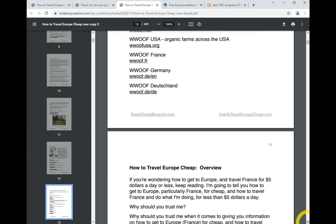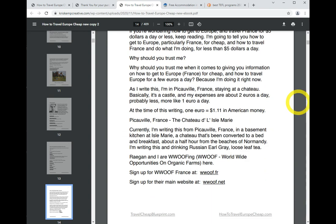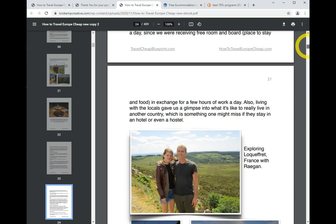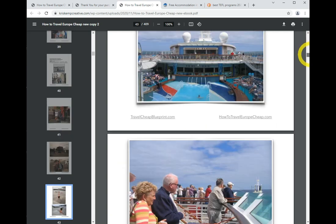It's really not too difficult. It's just a matter of planning your trip. So that's basically how you travel Europe, or anywhere else in the world, for pretty much $5 or less a day. So that's the gist of this ebook.